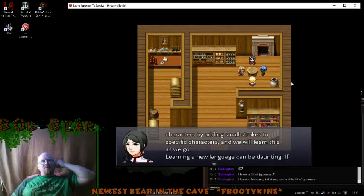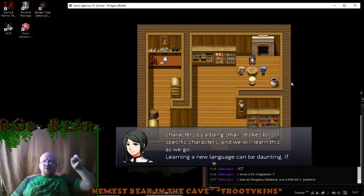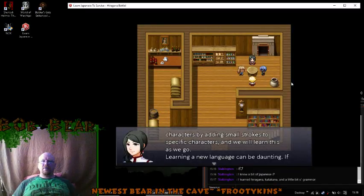We make the additional characters by adding small strokes to specific characters, and we learn this as we go. So for example, look at how in chat, Stabbington, when he wrote my name in katakana, there are these little tiny strokes at the top right of each of those letters. Otherwise, it would read Bo. But because of those little strokes, it's Bobu. So, see how that works?